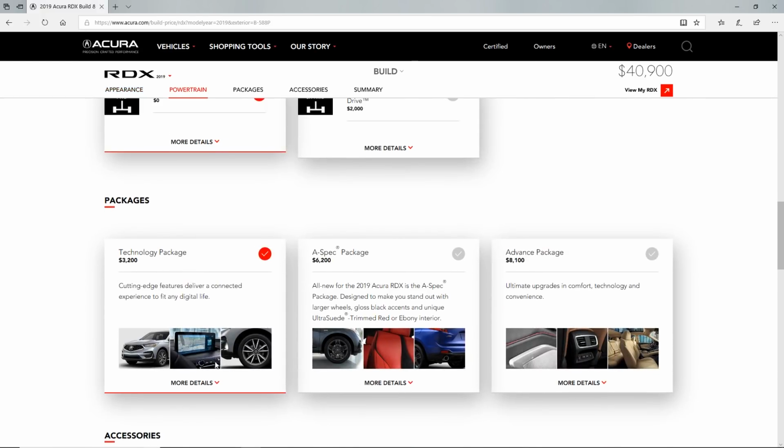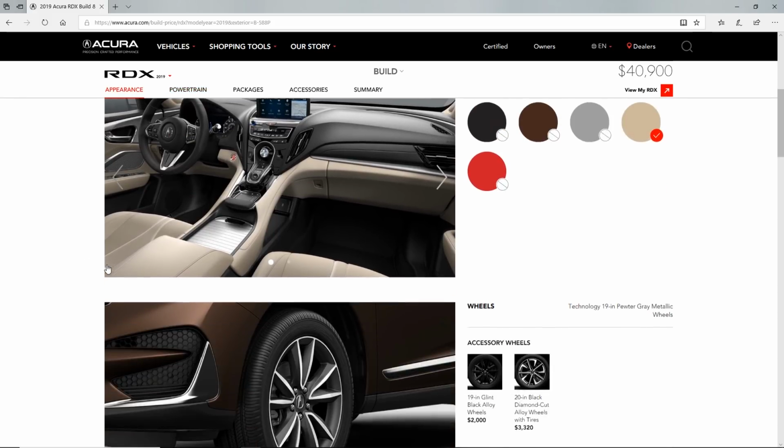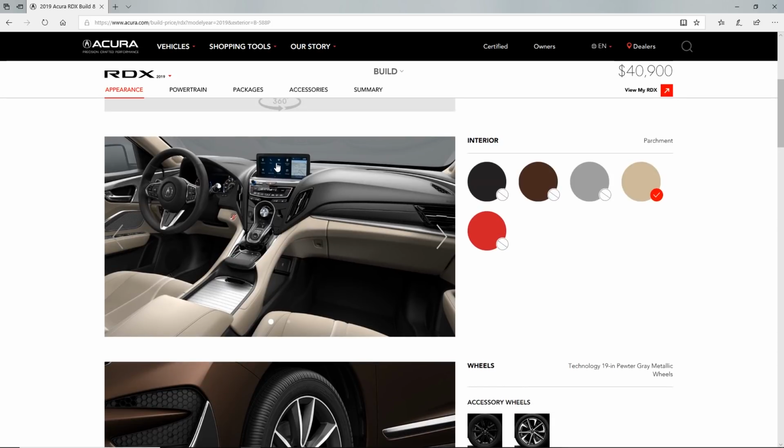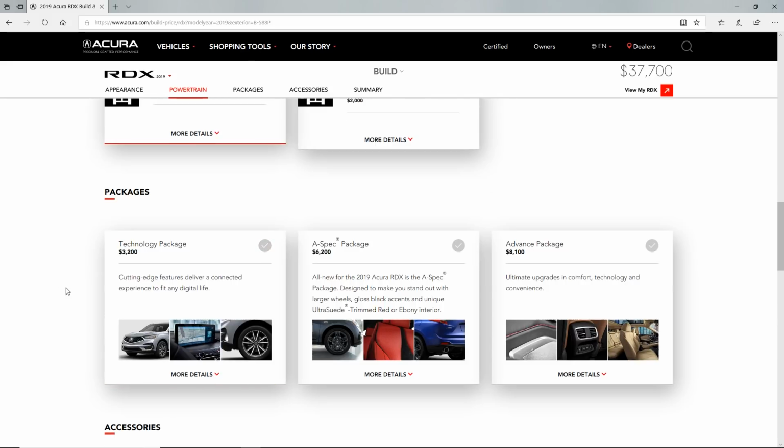Yeah, it looks like in this little photo here, you get a different screen. I think it might be a little bit bigger if I'm not mistaken. Correct me on that, but you do get a bunch of features: Apple CarPlay, Android Auto, navigation, and a slew of other things. We'll get to that again when I dive in to the technology package, which looks like $3,200 there.